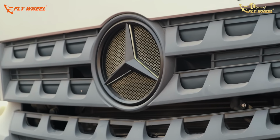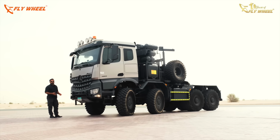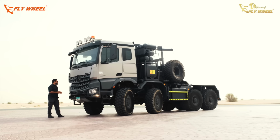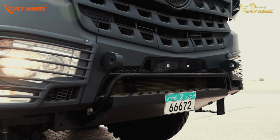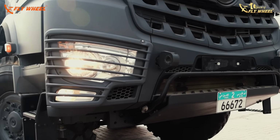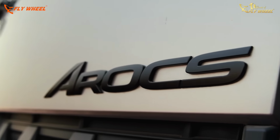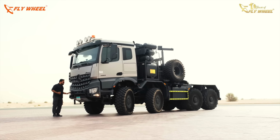Huge Merc logo is there, but here in this black dot, especially for the military purpose, they used to black out all the glossy parts, and there's an illumination over here which I'll show in another clip. Huge headlight, it's a halogen here because most of the depots are actually still with the halogen lights, and you can see the fog lamp over here. A guard is there. Huge front portion. You can see Arocs logo, everything is blacked out. All the things over here are too heavy, too strong, bold.